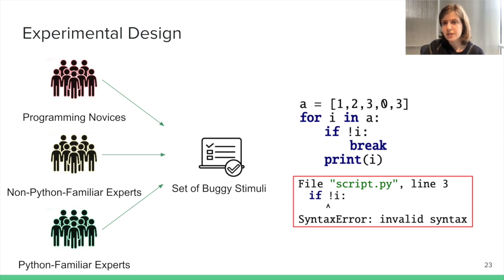The stimuli were largely chosen at random, though we did have some conditions regarding wanting to have a variety of different error message and error types so we could compare the results for different error messages together.